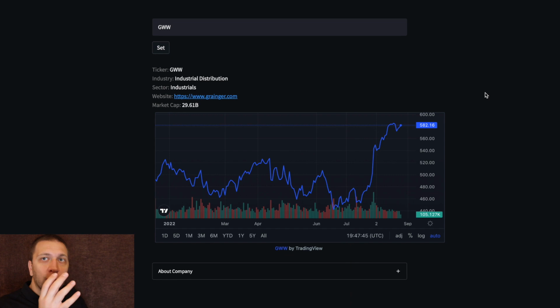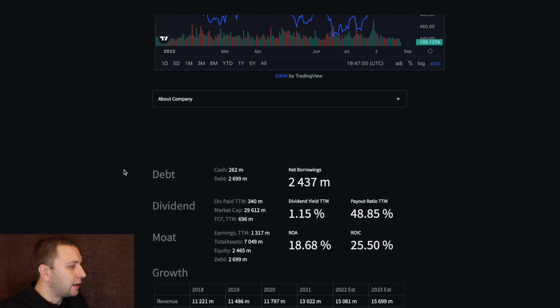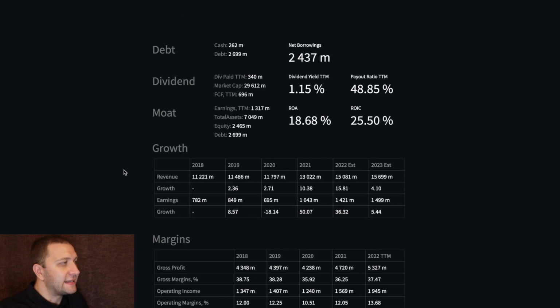Okay, the first stock that we're looking at is Grainger, ticker GWW. It's from the industrial sector. Its market cap is close to 29 billion. We can see that they have net debt of 2.4 billion. If we compare that to free cash flow, we can see that it is 3.5 times free cash flow. So the debt seems to be manageable. They have a dividend yield of 1.15% and a payout ratio of close to 49%. So a payout ratio of less than 50 is something that I want to see in a dividend stock. So the dividend seems to be stable.